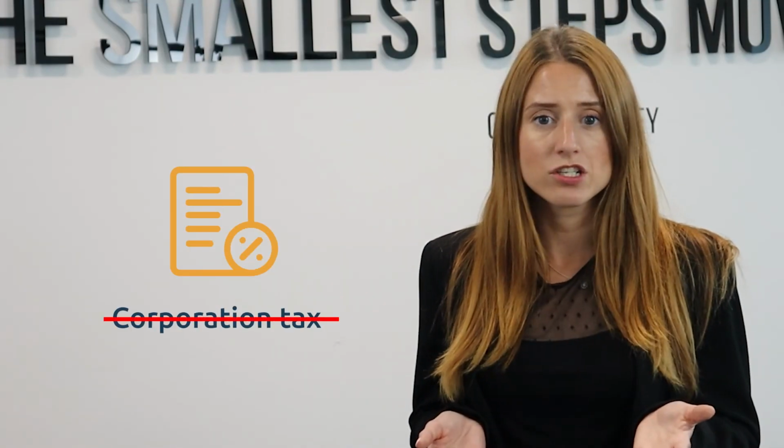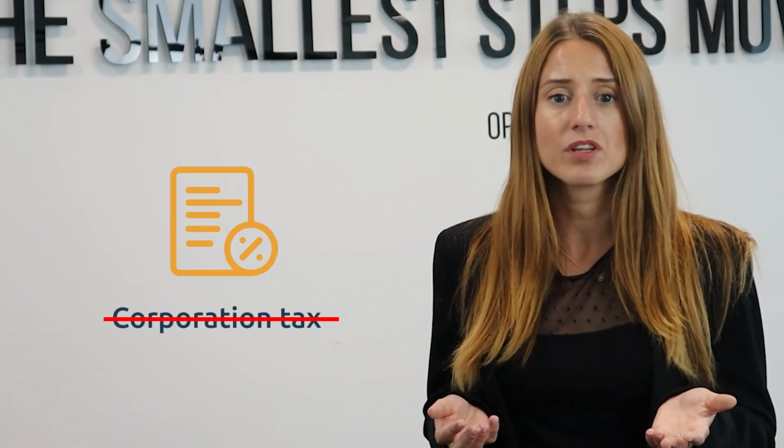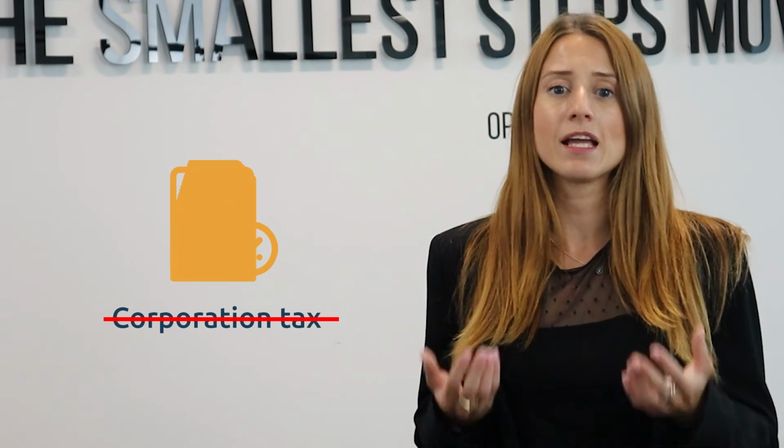There is no corporation tax that needs to be paid for an LLP. However, you do have to pay income tax, and this has to be paid to whichever country you reside in. Therefore, it could potentially be seen as favourable to non-UK residents, depending on the country that you reside in. However, I would recommend you seek professional tax advice in order to know more about this.